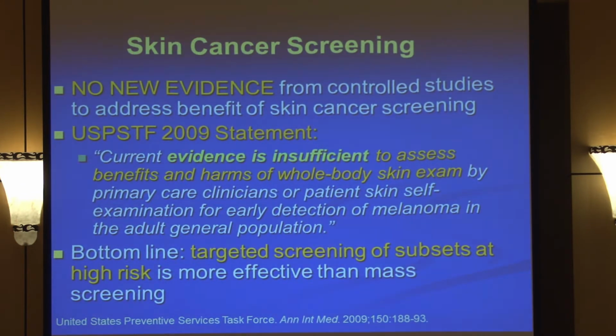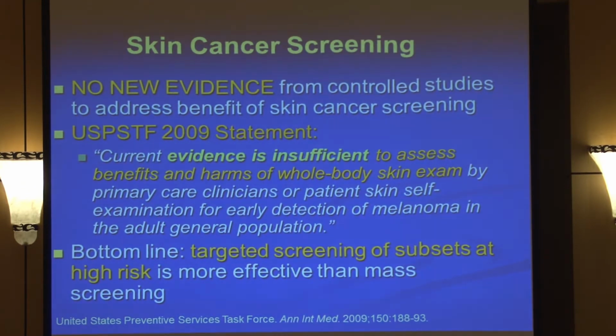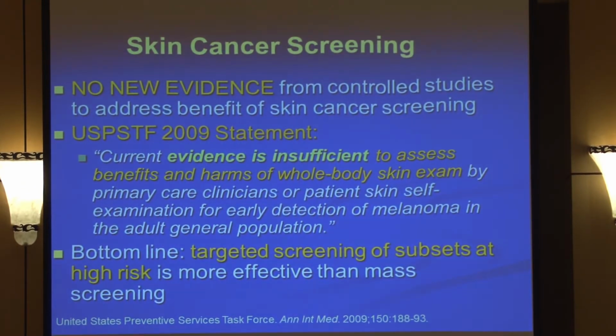The USPSTF is not saying that targeted screening of high-risk individuals, though, is not worthwhile. So we're not talking about targeted screening of individuals with strong family history of melanoma or atypical moles, personal history of melanoma by dermatologists. That's clearly a value. So what the USPSTF is trying to do is enhance the time that the PCP, the primary care providers, spend with their patients. They want to get the best value out of that time before they put in a mandate to do skin screening.